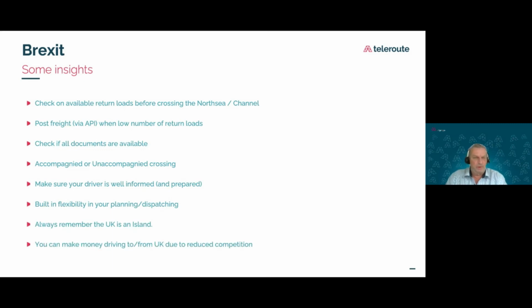So some insights here. The Brexit is in place, and you are doing business with the UK, or you are not doing business with the UK yet. Teleroute can help you to identify if there are enough return loads to make it profitable for you to move to the UK, because you know there is a return load available for you. The Teleroute platform is a live system. It's an online system, so what you see is actually what is available at that moment. So we are really a mirror of the economy, as I say.